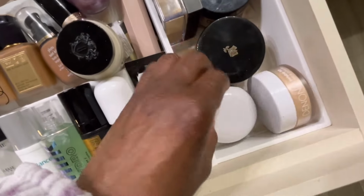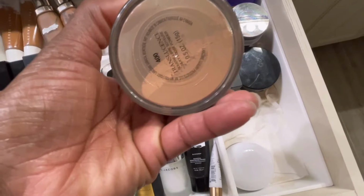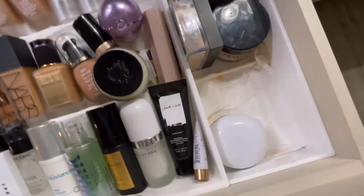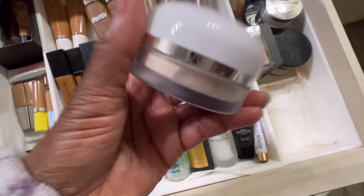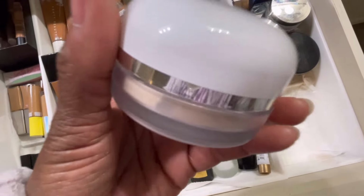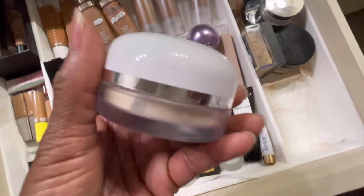Then I have, I'll pull them out and I'll stick them back in the drawer. I've got my Lancome powder, and this is in the shade 400. I've got Marc Jacobs Invisible. I love this too. This Finish Line powder gives me such a nice, soft, glowy, but not glowy, not matte and creaky look, for my aging skin.